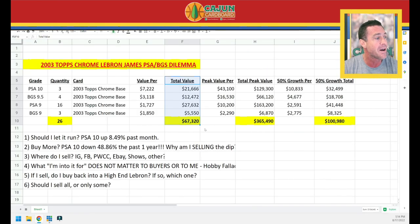So getting back to my spreadsheet, let's say they've hit the floor, if those cards grow 50% in value over, say, the next year, the $67,000 would jump to about $100,980 for these 26 cards. So really the analysis I'm asking you guys to provide input on is, is my money better left in these 26 cards with 26 different potential profit centers, or am I better off liquidating that $67,320?